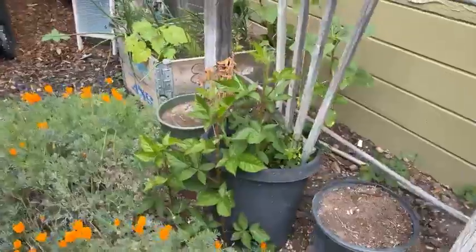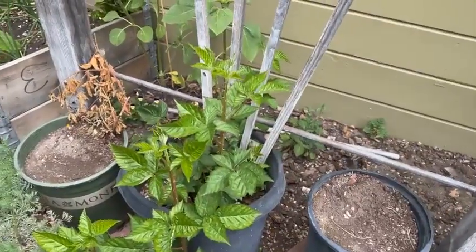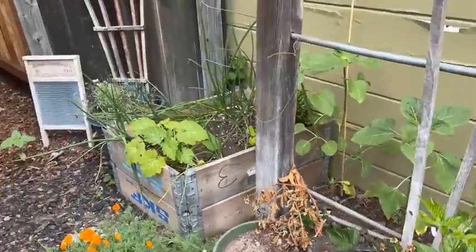Yeah, this is all doing well. I got to cut these back. See the volunteers coming in right here. That's they're all got to go. They're coming out of the ground. That's the volunteers. And you can tell they're volunteers because they're like hollow. Look, there's some squash back there.